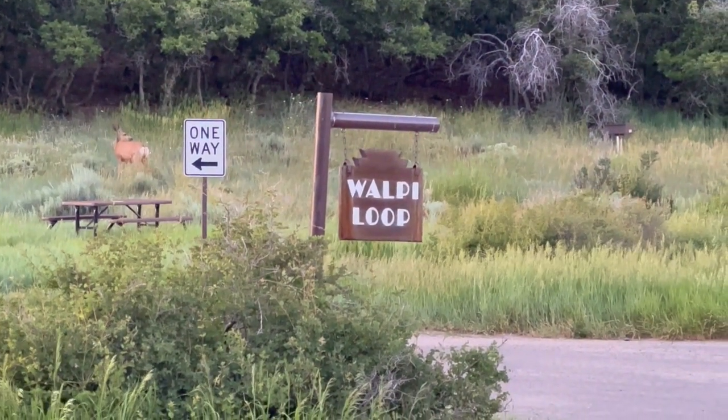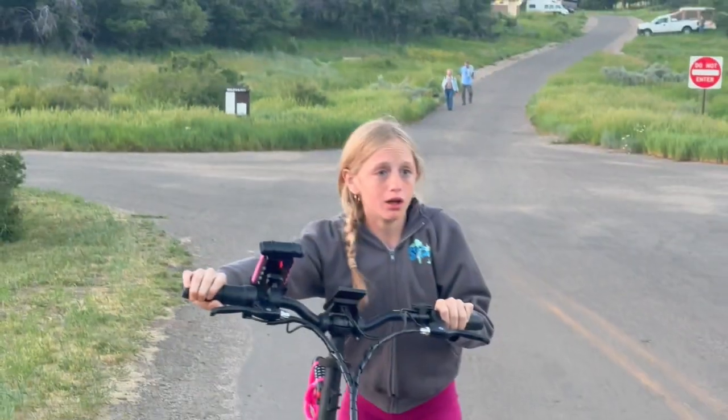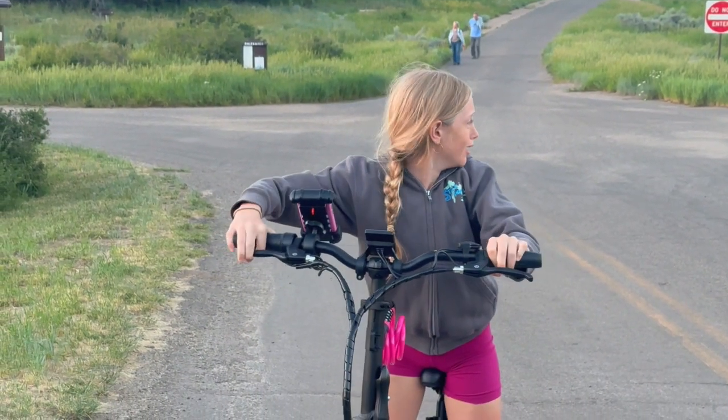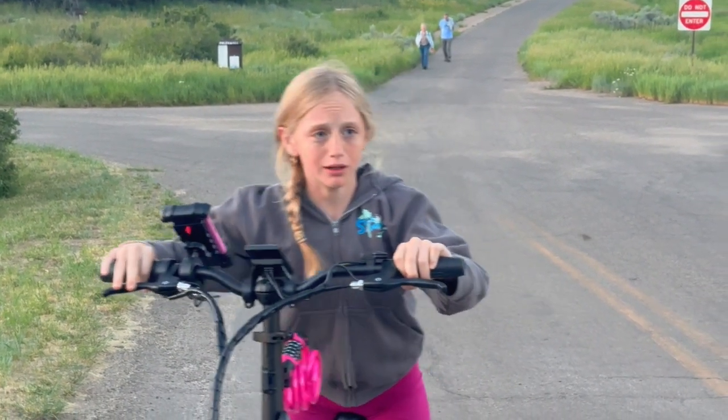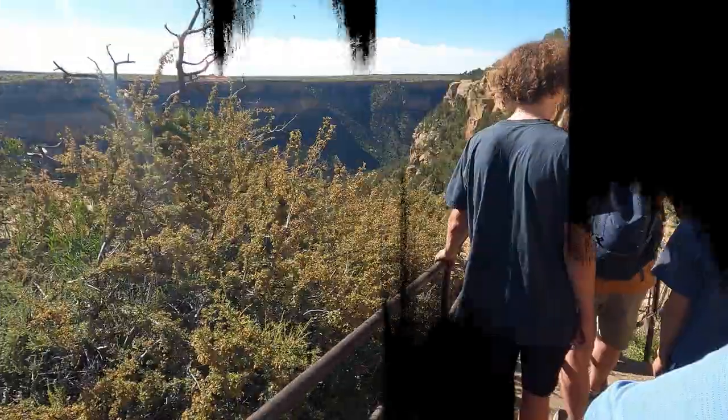Is that a bird? Yeah. It just landed on me. I thought it was a bug. I saw it. Did the bird just attack? He's coming back. Oh, it likes you. A bird just landed on Peyton. It landed on my hand too.